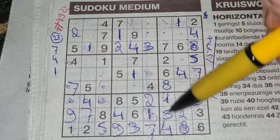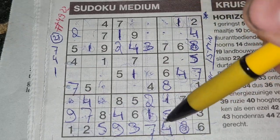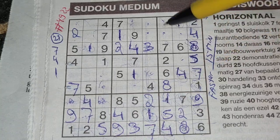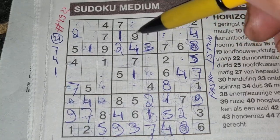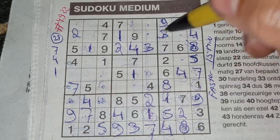Two missing numbers in this column. The 1, the 2, the 3 is missing. The 4, the 5, the 6, the 7, the 8, and the 9 is missing. 3 and a 9. We have a 9 in the second row, so no 9 there. 9 should be here, and the 3 goes there.